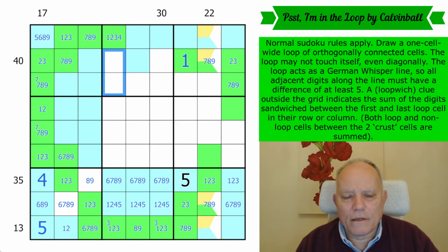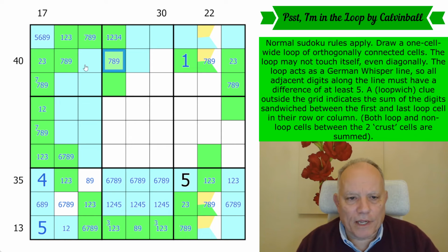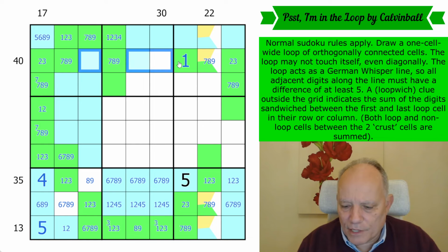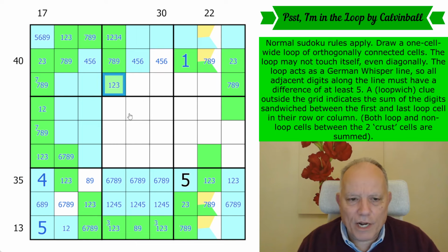So that's out, that's out. This is in, this is high, 7, 8 or 9. We've got a triple in the row. Everything else in the row is 4, 5 or 6. That doesn't quite tell me this is off the line yet. This is low, 1, 2, 3. That's all because the line can't turn here.